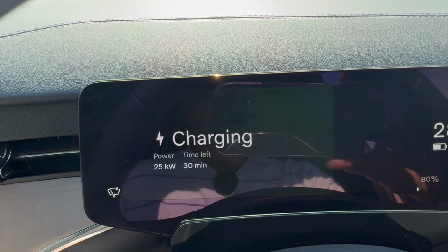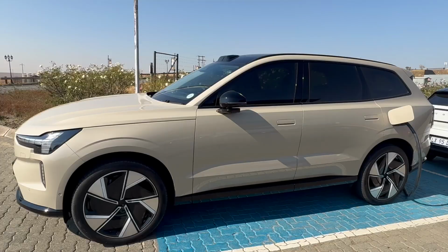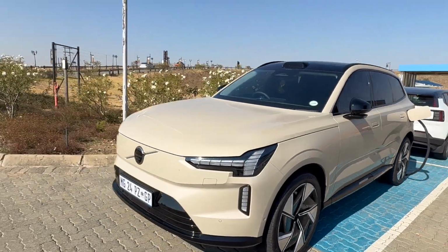The other EX30 there should be nearly finished. He's on 95% and charging at 48 kilowatts. So I was sitting at about 25 kilowatts for about 10 minutes, but it's shot up to 75 kilowatts now. And I expect that in the next 10 minutes or so, we should be able to get going.